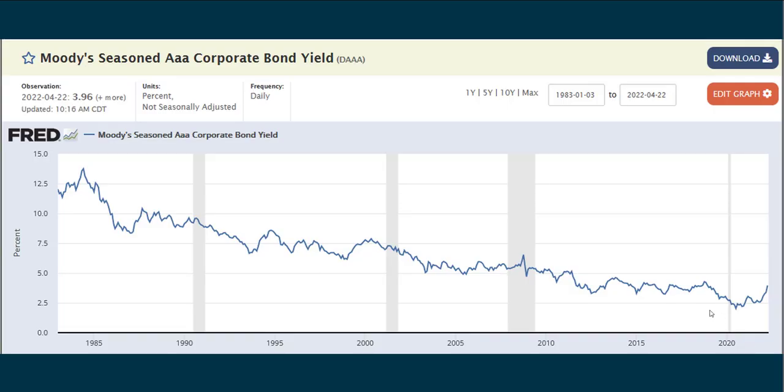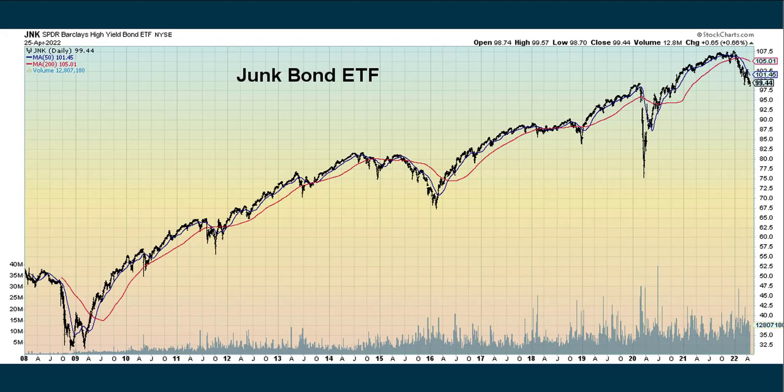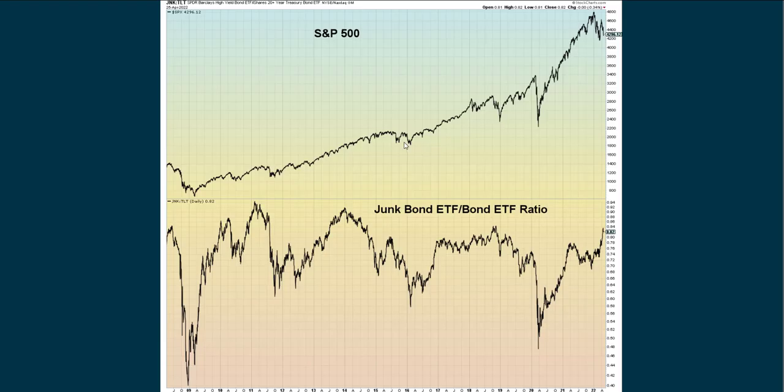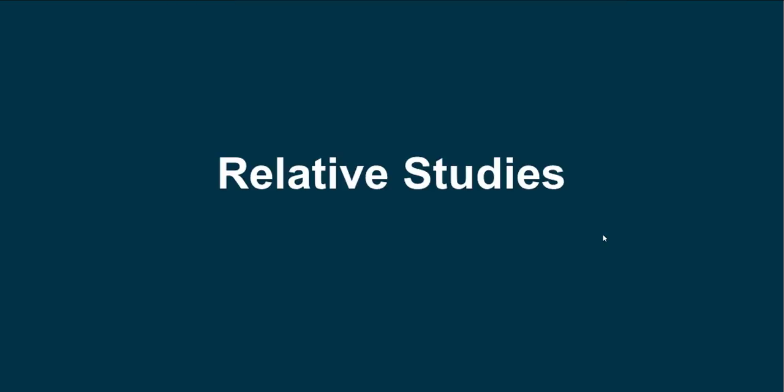The current yield is around 3.96%. Junk bonds bounced up 0.2%, with the current yield around 6.52%. Then here's the junk bond to bond ratio, where it actually declined a little bit because we saw a bit of a bounce in bonds.